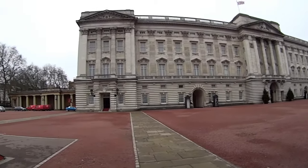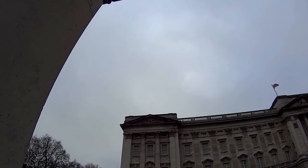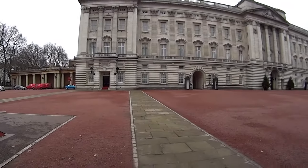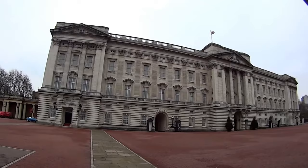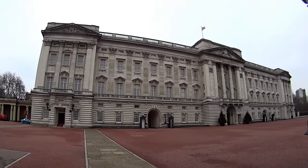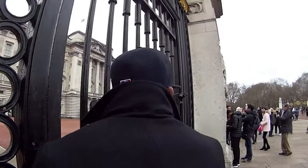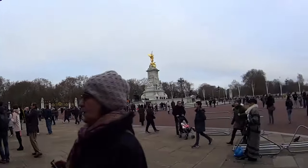Beautiful. I wonder who's in there. All those shades are drawn. Oh, look, they got the windows up in there. I'm going to need them to have heat. Mind the business. I wonder what it looks like inside. I don't know. I'm sure there's footage. Do they have tours at this palace? No. If they did, everyone would be standing out here.